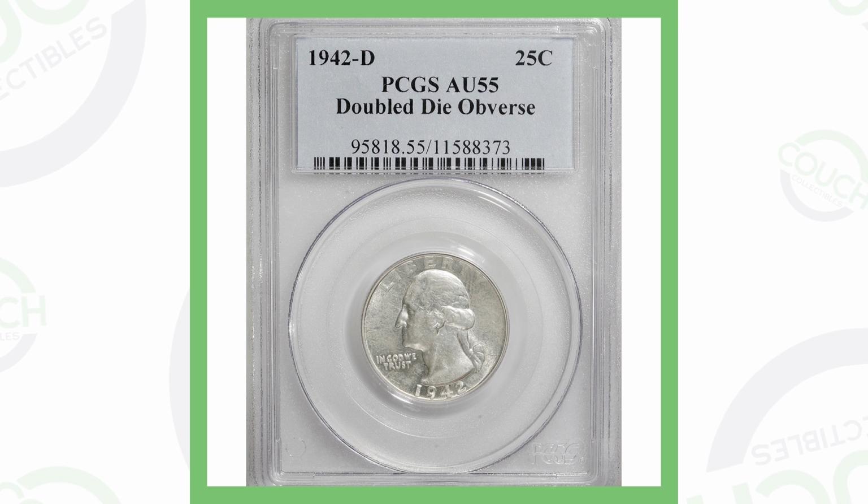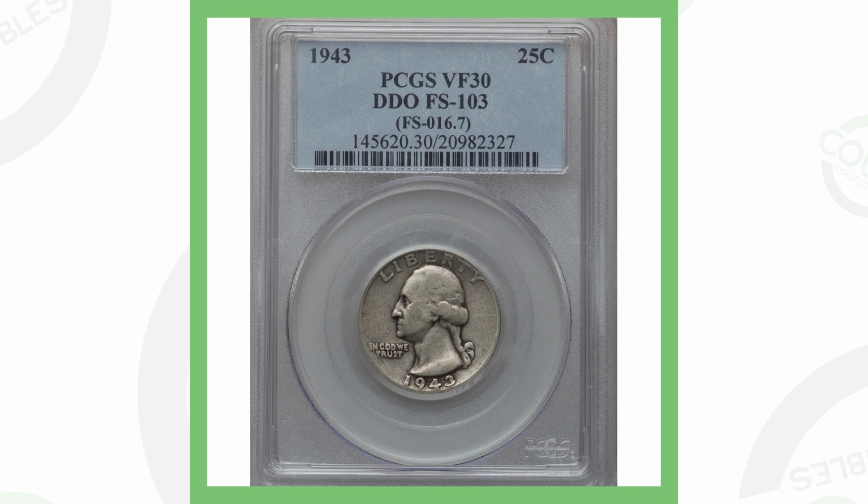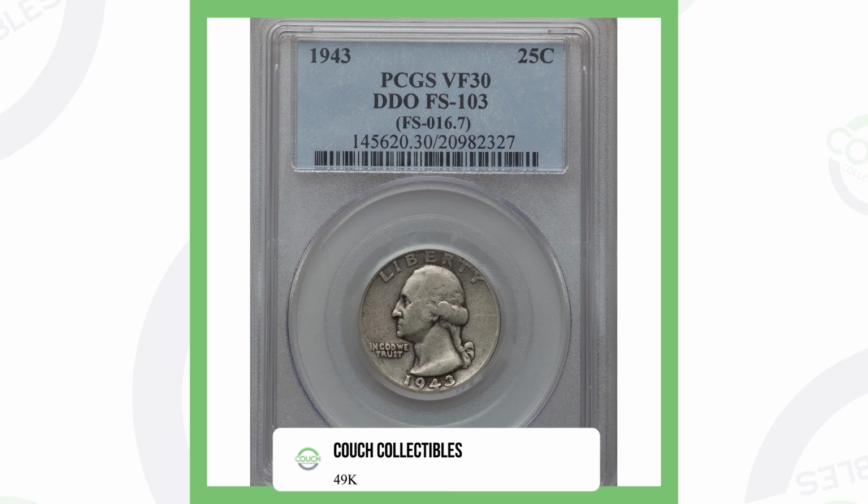That way you can see your coins up close and see if there's any doubling on the lettering, Washington himself, on the phrases, or on the date. Now this quarter here sold for over $1,700. Moving right along to the same error taking place on a 1943 Washington quarter.